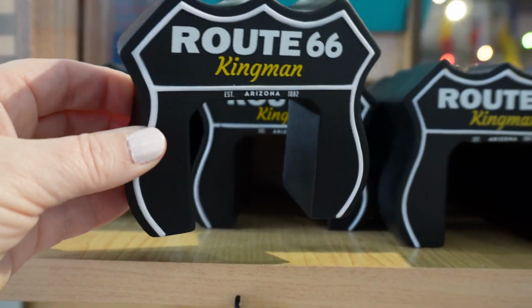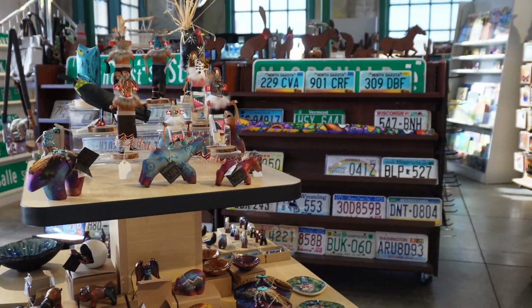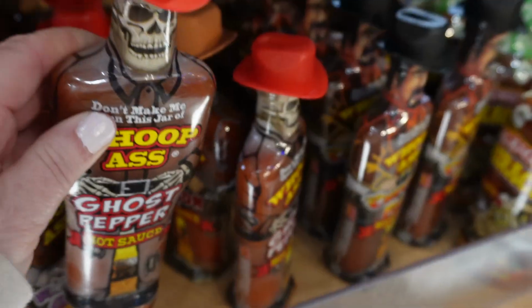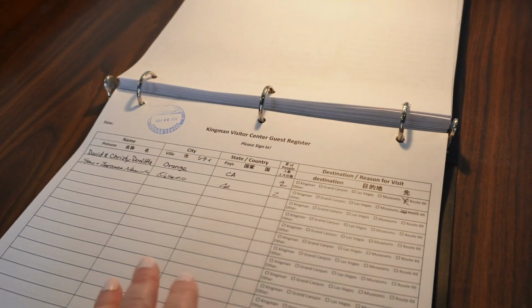That's cool. You can get a little thing for your desk and put your car under there. Cool things in this gift shop, made in Arizona things, and of course lots of car things too, and spices and stuff for Arizona. Look at these names, to sign the guest book here.